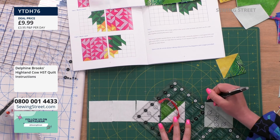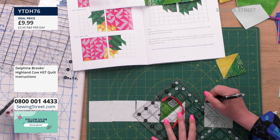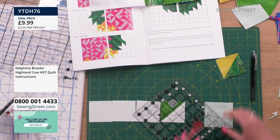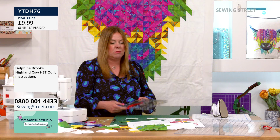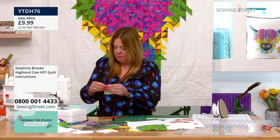How long have I got? Oh, you've got ages. So I'll get the block done. If you think about your cutting, once you've done all your cutting, you're probably looking at about a block every 45 minutes to an hour. But that's only if you want to rush it. You don't have to rush it.